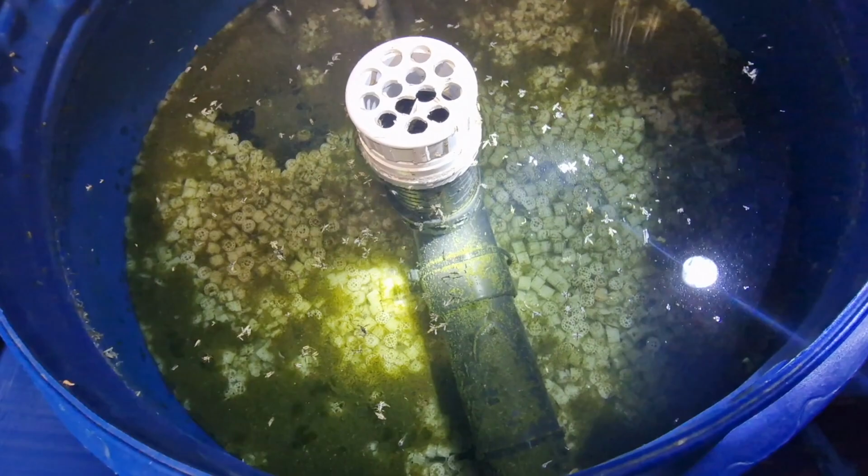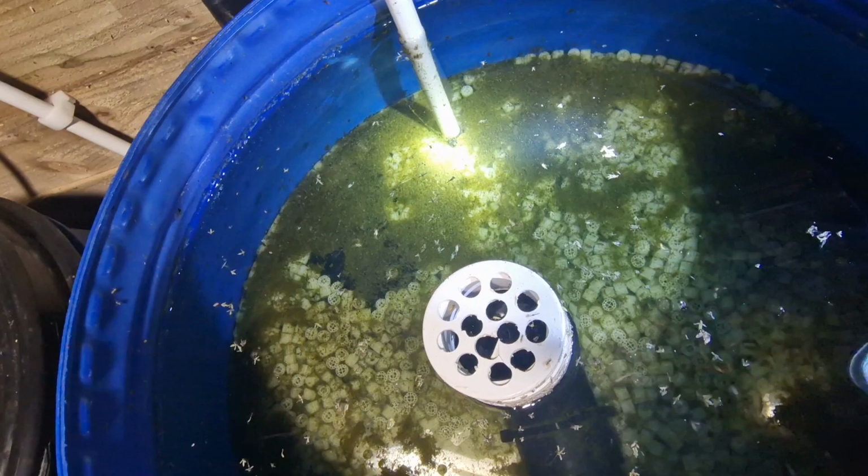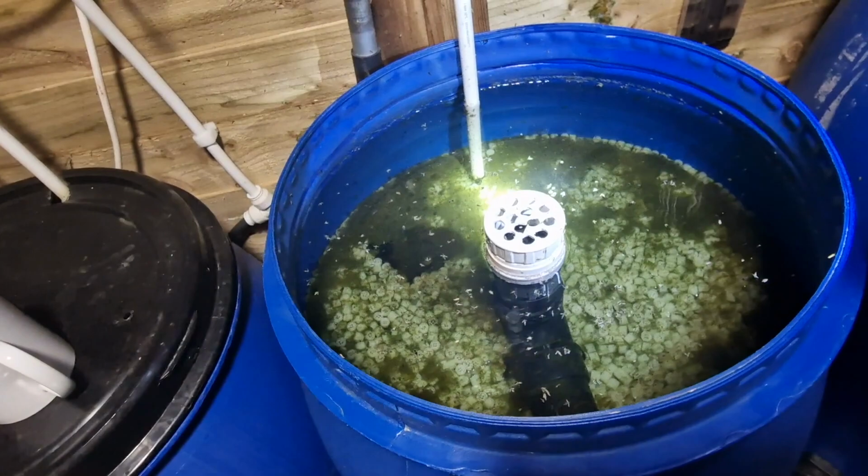That's what's holding the disc in place, along with a little cable tie on that air pipe there, because the media does try and push it up as it gets dirtier. So yeah, apart from all the flies on the top of that, the water's pretty clear in there.